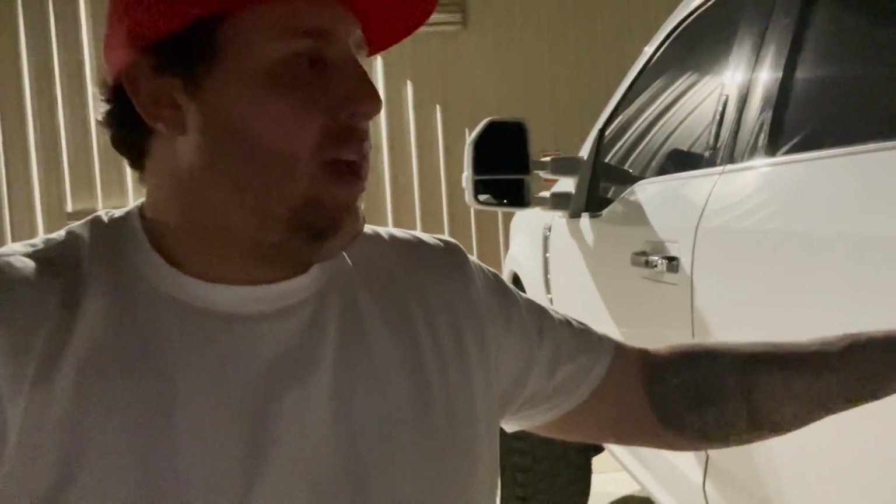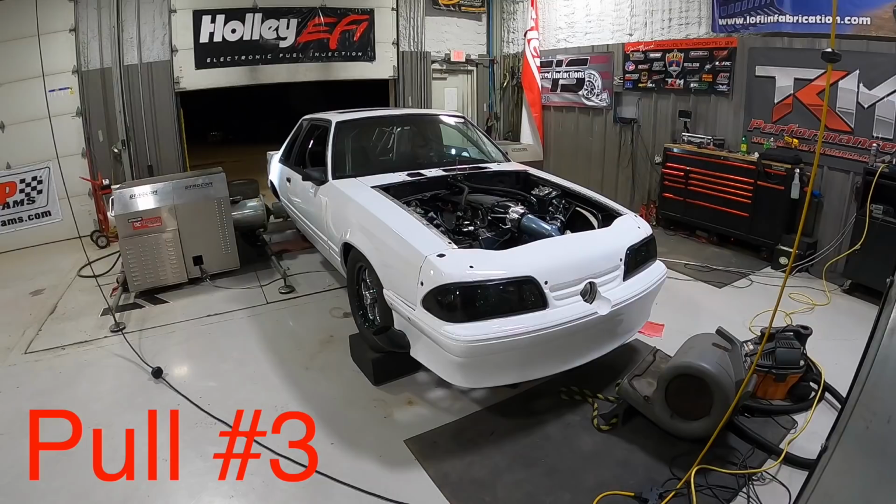So I'm excited I came up here to be able to put this thing on a dyno, and I'm happy that Kevin and them are helping me out. But I had to come out here because I need to get a jacket. It's too damn cold here. So I got me my old Carhartt jacket, throw that thing on real quick, go back up in the shop, and let's make our third pull.